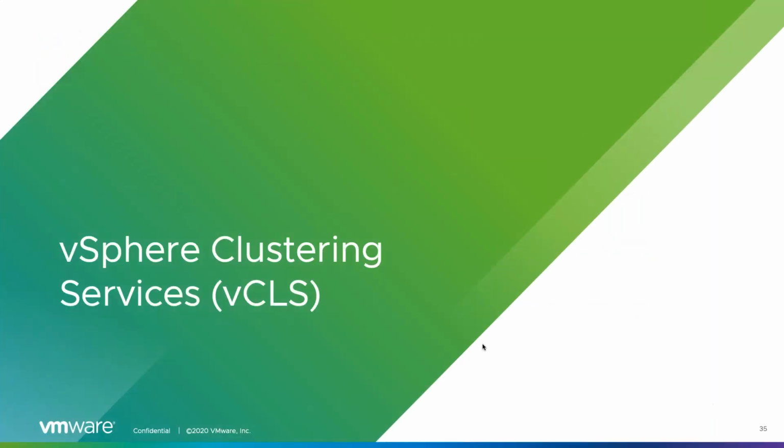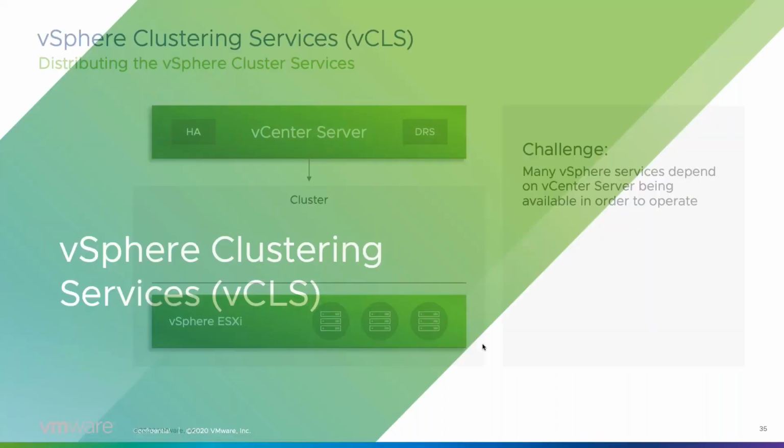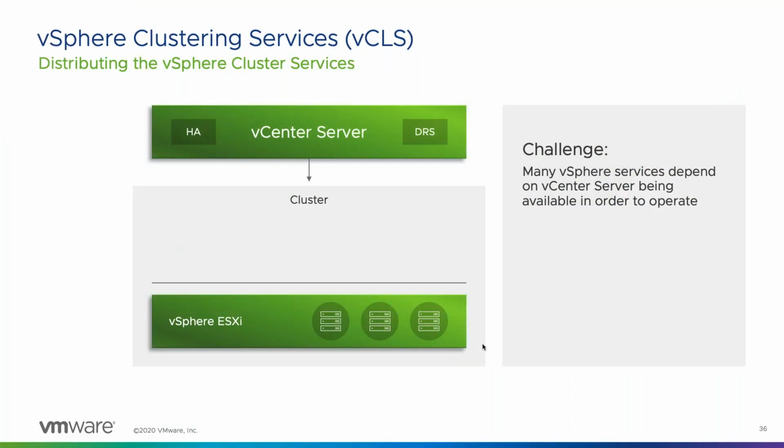Another key capability which I want to talk about is the first release of this feature called vSphere Cluster Services. Okay, let's see what it is, right? In vSphere 7 update 1, we introduced vSphere Cluster Services. You see all those cluster level features of high availability, DRS, DPM, these are managed at vCenter level, right? So for most of these features, if vCenter is not available, either it won't be functional or we won't be able to manage anything on that, right?